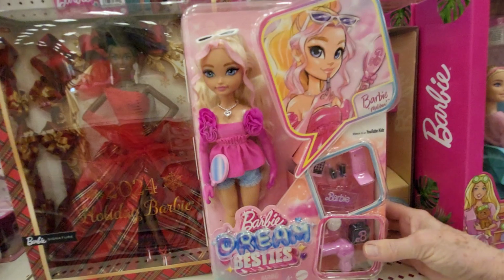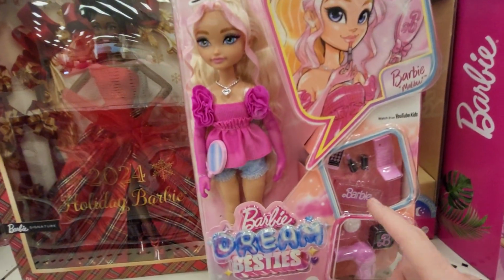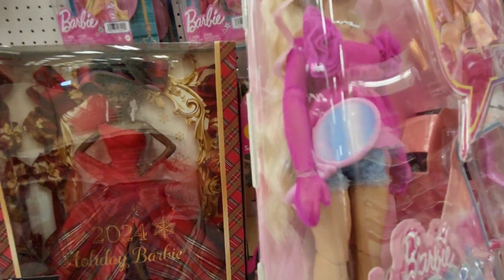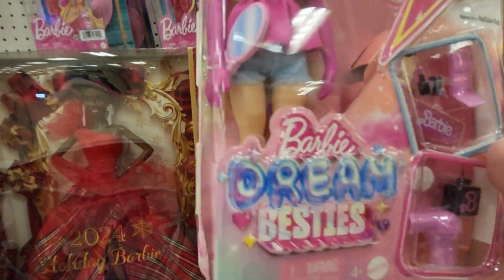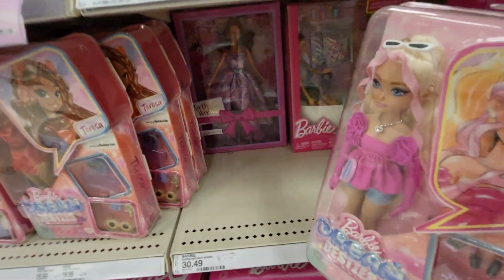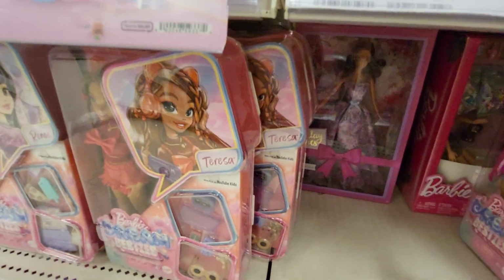So I found another one of these Barbie Dream Besties. Wow, I really like this one. Look at the little case. This is Malibu Barbie. Wow, look at her top. She's got pink bow shoes. Oh man, I love this one. How much are they? Birthday wishes. Oh, they have a birthday wishes. Oh, I've seen that one.